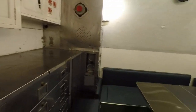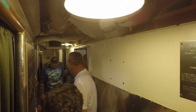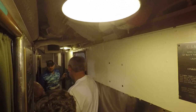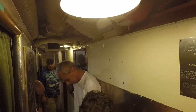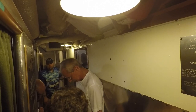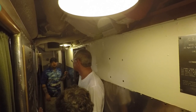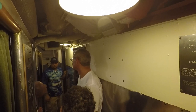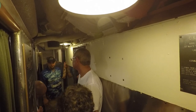We'll go ahead. This will be our room. This is officer's country, so this is where the officers would sleep and eat. Actually, right now, we're standing on top of the forward battery compartment. There is a hatch right there that you're standing on, and a sailor would have to go down there once a day to check on the battery, make sure everything was operating correctly. The battery powered all the electronics here, and it would also power propulsion when you were submerged.